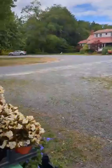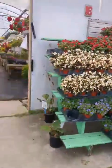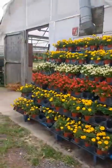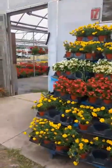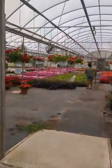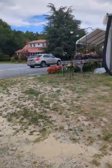Okay, and that is huge, guys. That's huge. If you are at a garden center and they don't know what does well in your area, you probably should keep looking. If you're at a garden center that doesn't know what prefers sun and what prefers shade, I'm not sure where you are, but you should just come here.